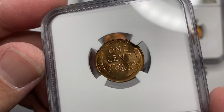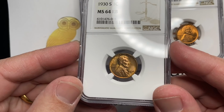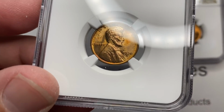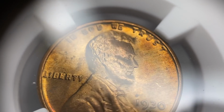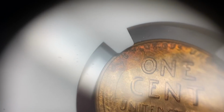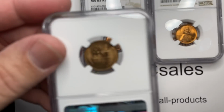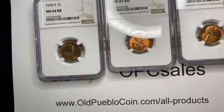A neat coin, this is a coin that I also put in at about $100. 64 red brown, so I think this bids at about $40 is what I've got it at. So nice red color to it, and I think you go red brown because you've got some of that. There's a little orange toning right in front of Lincoln that they're probably anticipating turning brown, but there's really that spot up here on the upper left-hand side from like 10 o'clock to noon that definitely has some different color to it that they call red brown for that mark.